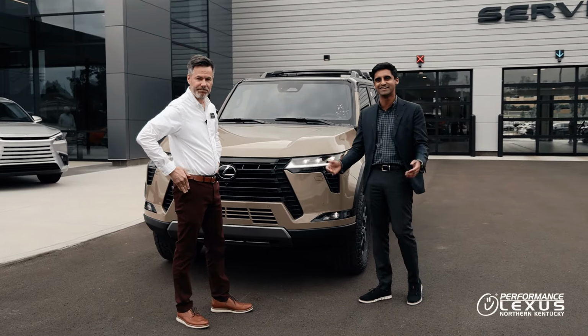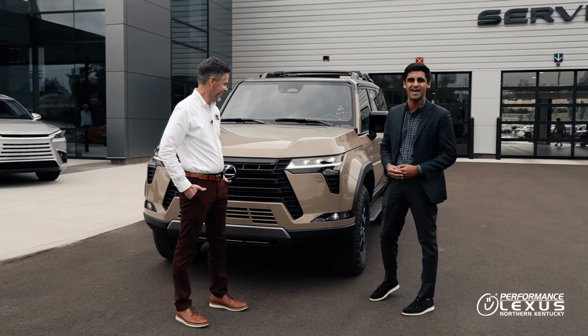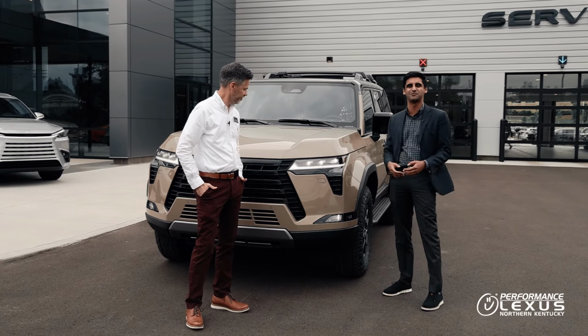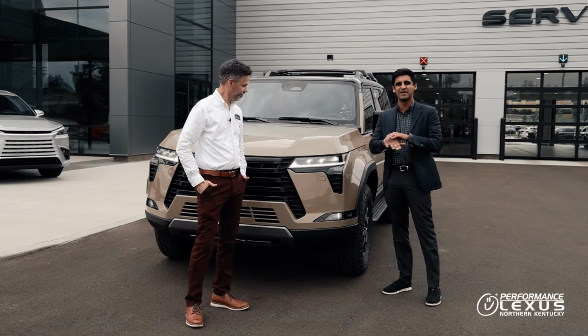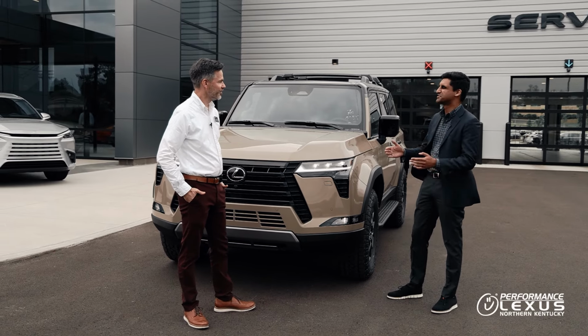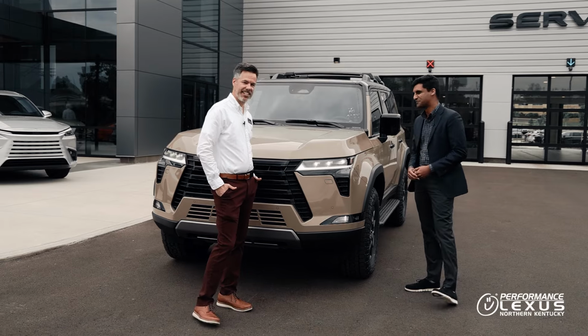Guys, it's been 14 years, but we finally made it. Brand new, fully redesigned model year 24 Lexus GX. Here, what you're gonna see right next to me is gonna be the Overtrail Plus model, the biggest, baddest GX that we have on the market today. So you have one? I wish. Okay, all right. Well, so we're clear, he doesn't have one.